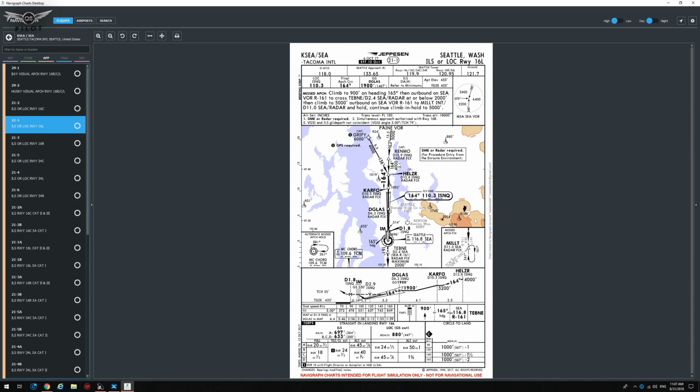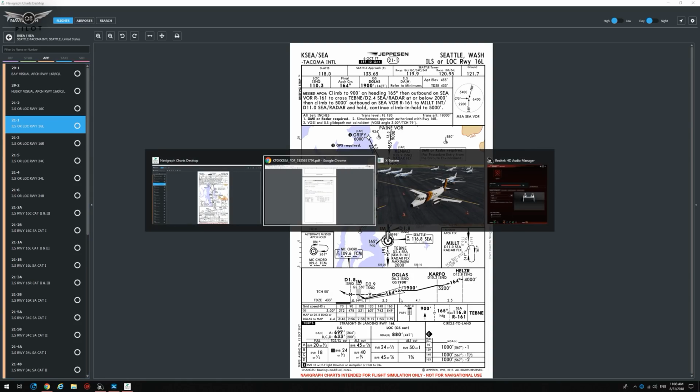After Vashon, we need to go to the Paine VOR, so we will track the Paine VOR. The Paine VOR is at 110.6, I believe. And from there, we need to be at 4,000 feet. The final approach course is 164 degrees to Seattle, and the localizer ILS frequency is 110.3. As you can see here, we need to be at 1900 to intercept the glide slope, and everything is looking pretty good. All right, let's head back to the aircraft now.